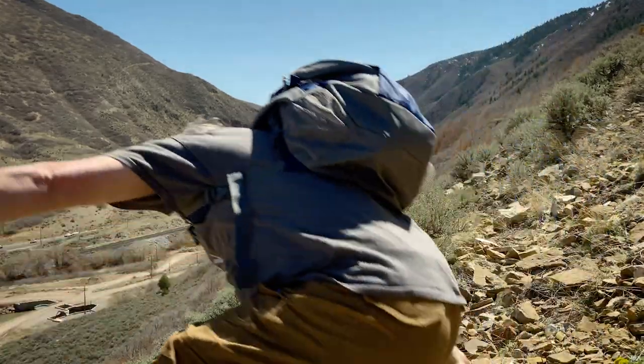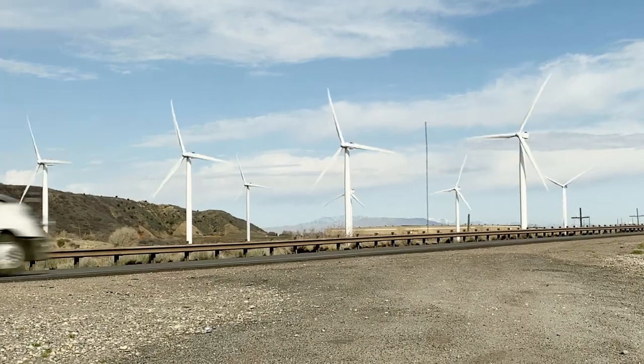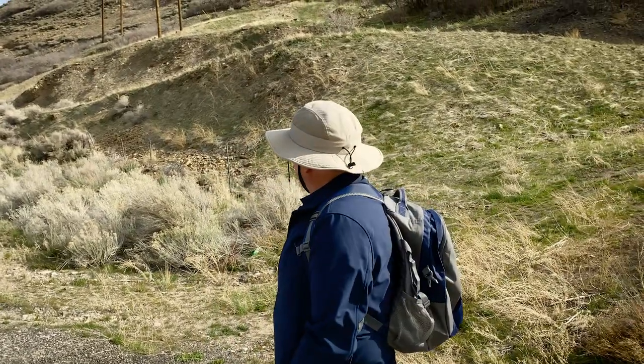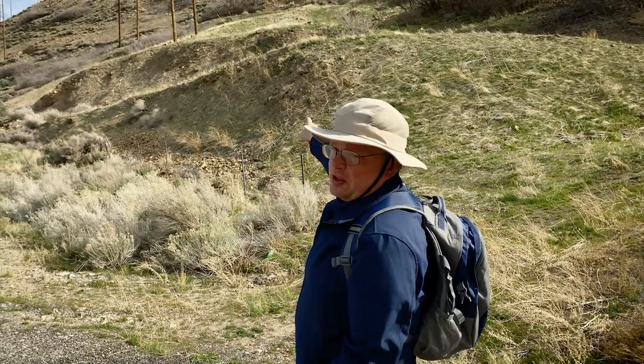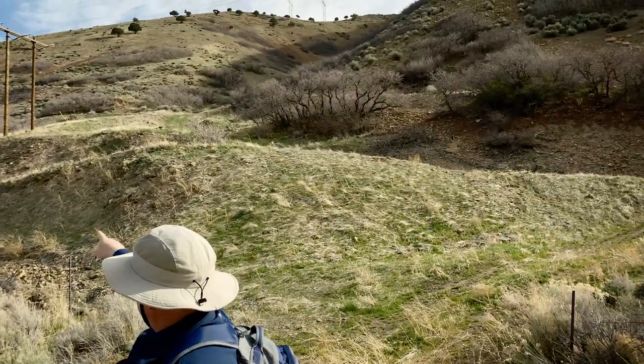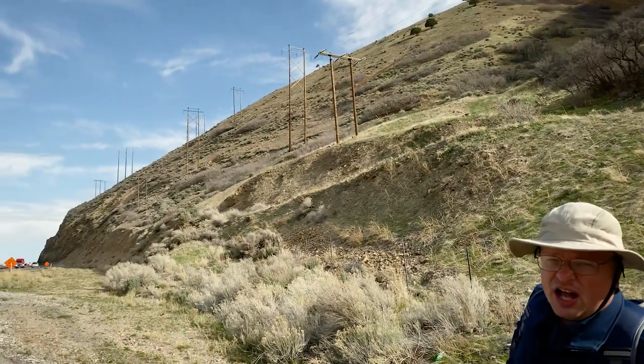The next day, it was apparent that the hike was about to get harder, as the windmills were spinning noticeably faster. The only way to get up onto the Bonneville bench that we can find is to go up these old utility access tracks. So we've got to get up to those higher poles up there. It's going to be a bit of a climb on some really steep roads, but we'll give it a shot.